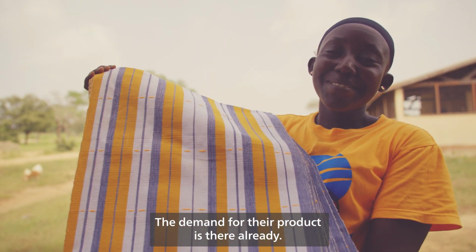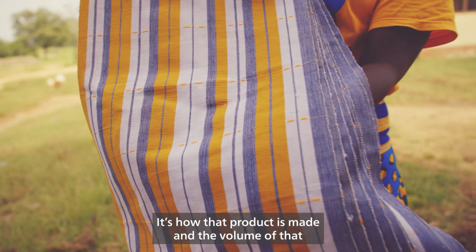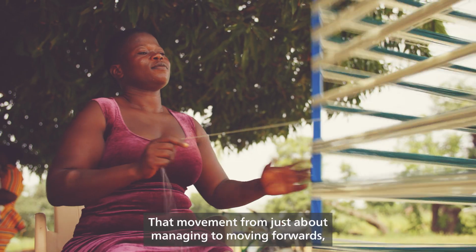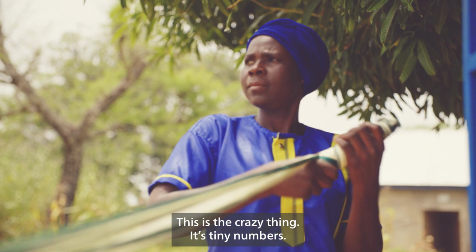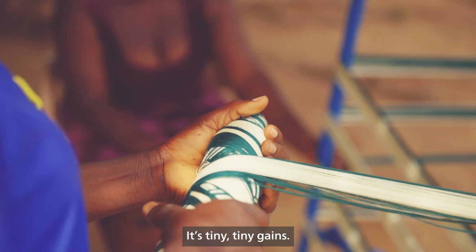The demand for their product is there already. It's how that product is made and the volume of that is the thing that needs to be addressed. That movement from just about managing to moving forwards, it's such small numbers. This is the crazy thing. It's tiny numbers. It's not millions of pounds. It's not big numbers. It's tiny, tiny gains.